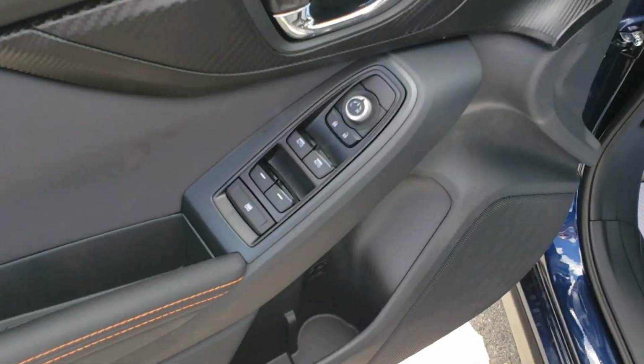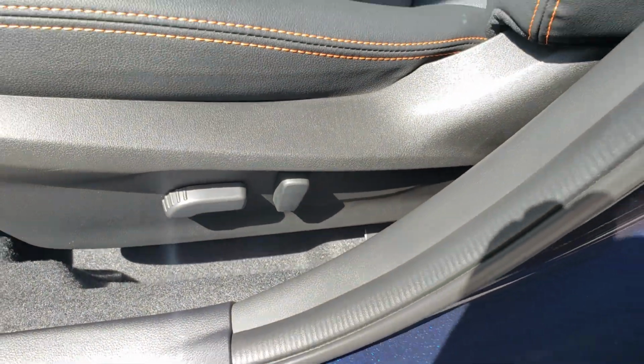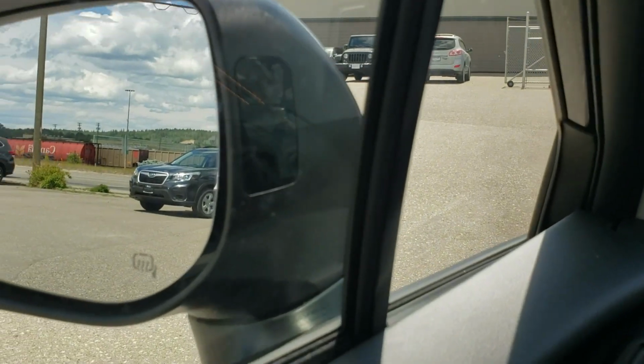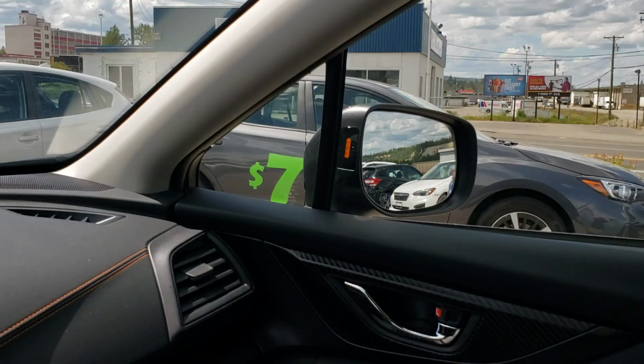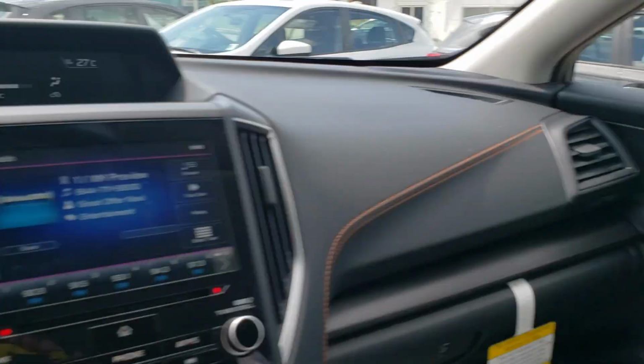Up front, power windows, locks, mirrors, as you would expect. The Sport is the first trim level where you get the power driver's seat, as well as your tilt and slide sunroof. On the inside of our mirrors, I don't know if you can see it in the video there, little black screen. Illuminates orange on the corresponding side. That's your blind spot warning. Tells you if someone's in your blind spot or if someone's gonna be there momentarily.